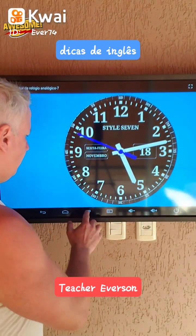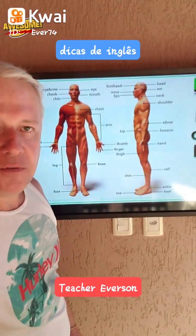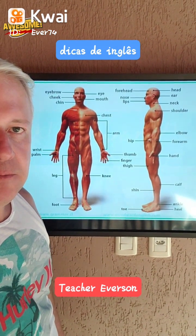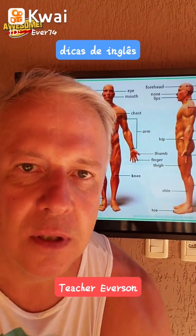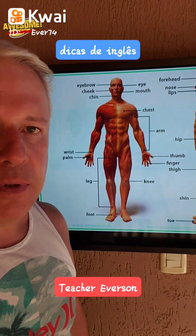Check it out. Here are some parts of the body that we're going to study today. I don't know if you can read because it's very small. It's very small, but let me see. Yes, I think now you can read.